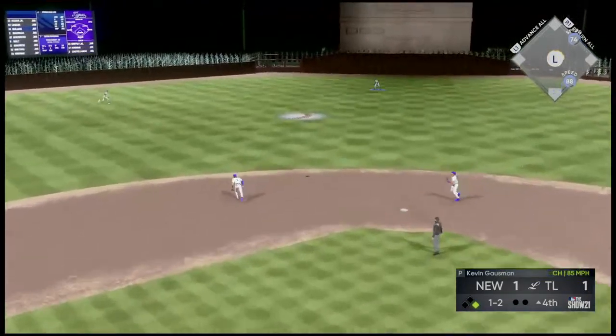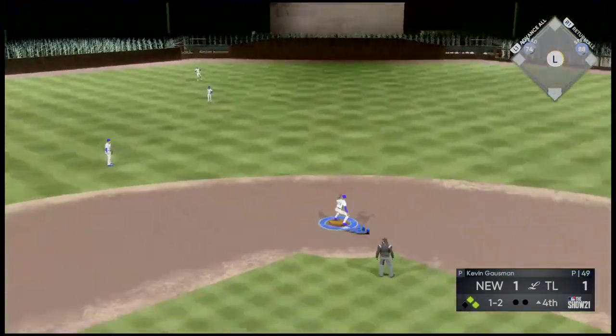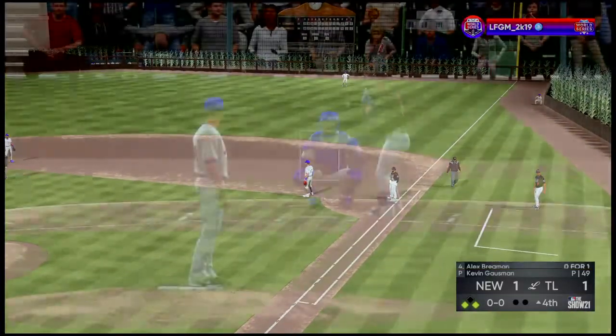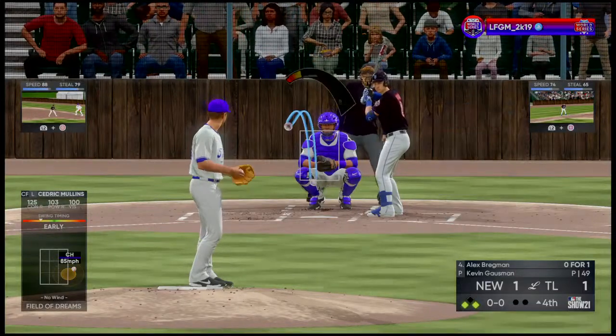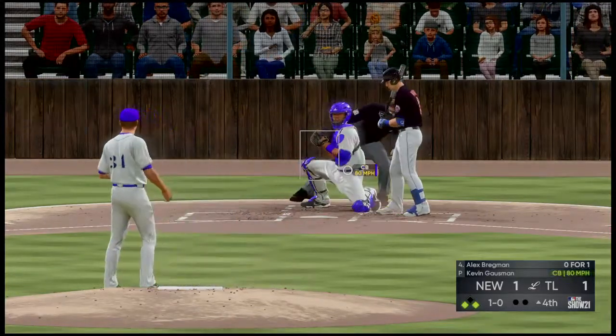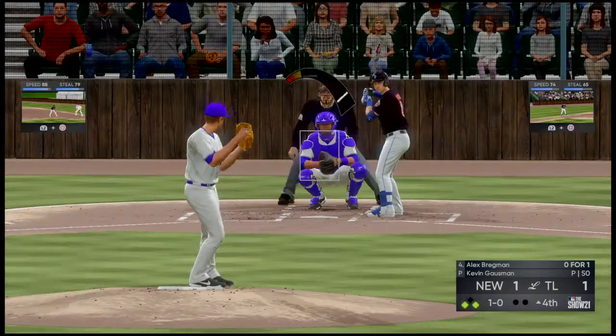Lazy fly ball out to center field, and that'll drop for a base hit. And now they'll have runners at the corners to start off the inning. The third baseman. And that'll bring up the former first rounder Alex Bregman as he'll look at a breaking ball that misses for ball 1.